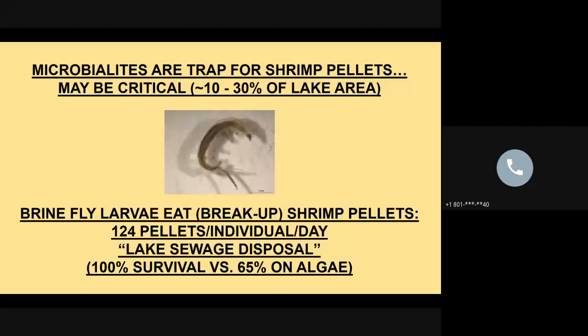And to satisfy Mike here, we'll be doing these decompositions after the first of the year with bird beds, to see how fast the bird feathers decompose.